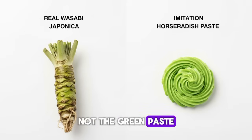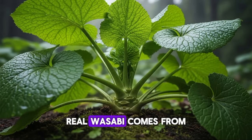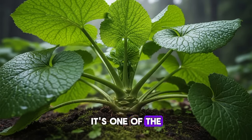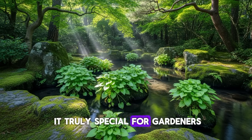Not the green paste you get at most sushi bars. That's usually just horseradish with green dye. Real wasabi comes from the thick, knobby stem of this beautiful shade-loving plant. It's one of the rarest and most valuable crops in the world, selling for $100 to $150 a pound when fresh. But here's what makes it truly special for gardeners.